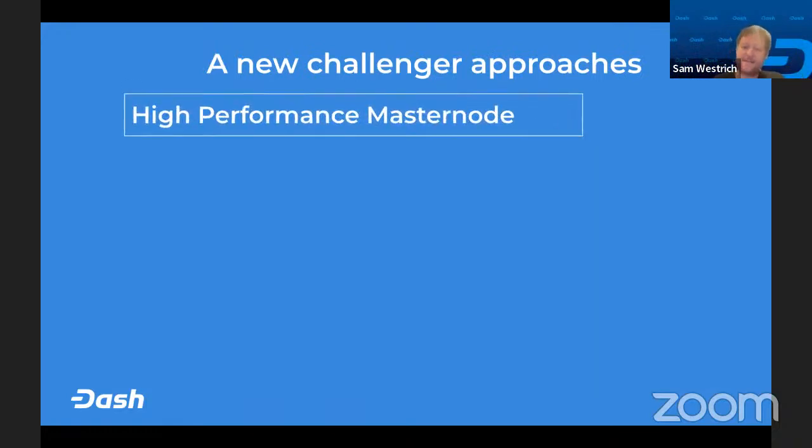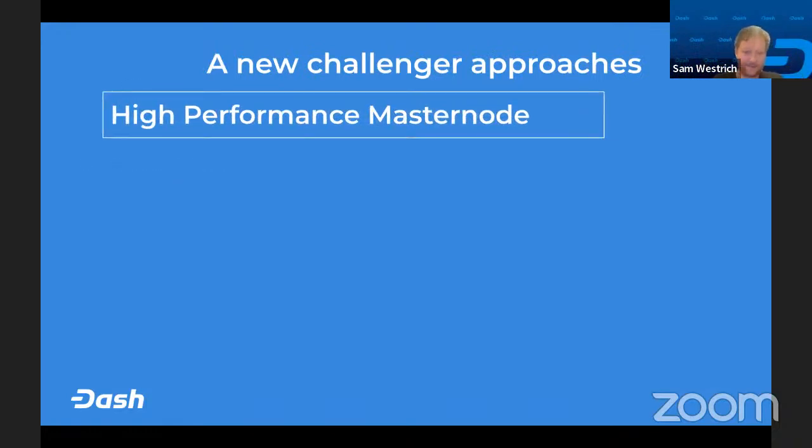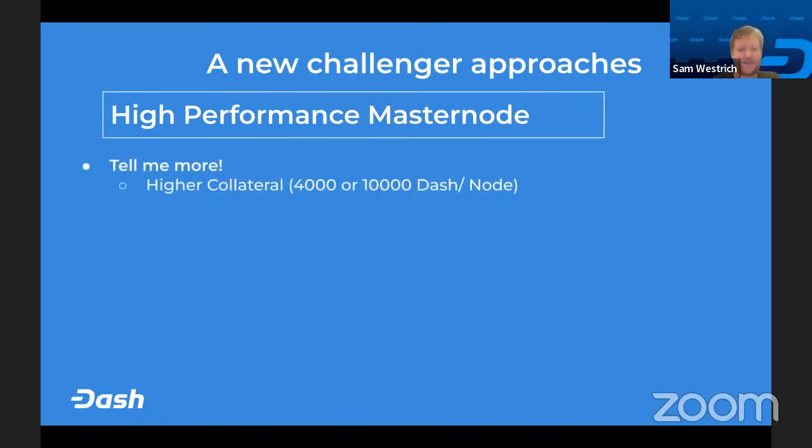So what is this new model that I'm going to present today? It is the high performance masternode model. So what is a high performance masternode? It has a higher collateral. In the vote that we're going to do next month, there are going to be 3 systems to choose from. There's going to be a 1000 Dash, everybody runs platform. There's going to be a 4000 collateral, so basically the high performance are on 4000 nodes. Or there's going to be a 10,000 Dash per high performance masternode.